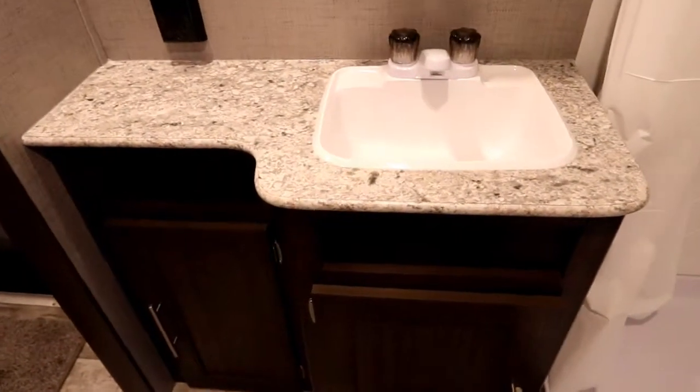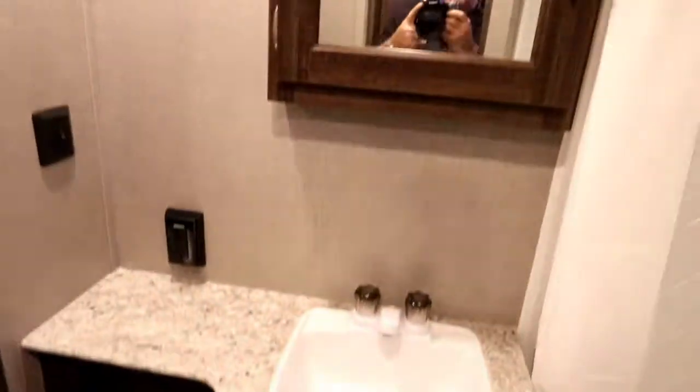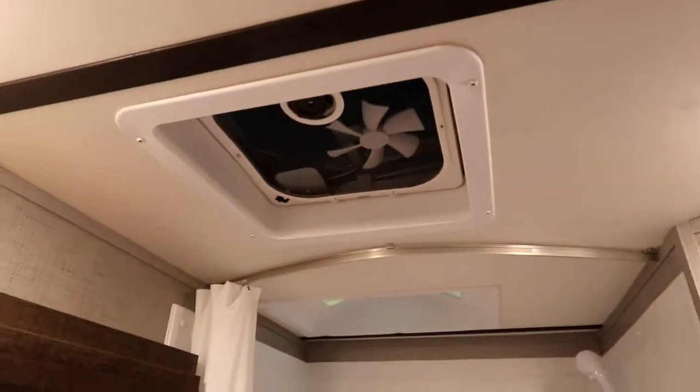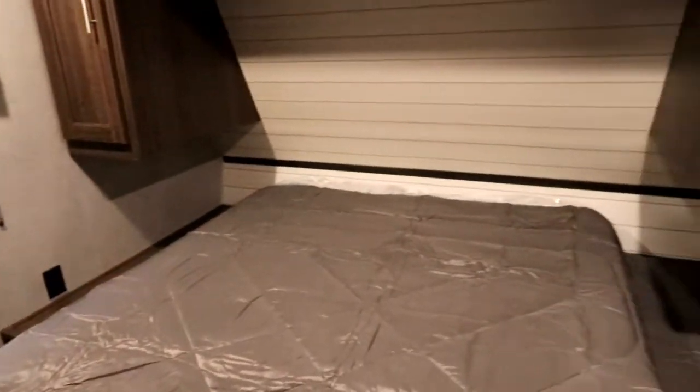Again, porcelain toilet, really good storage and countertop space. We've got our medicine cabinet. And then a second large shower. Again, 30 by 36, skylight and power vent. Then we also have our door into our bedroom.